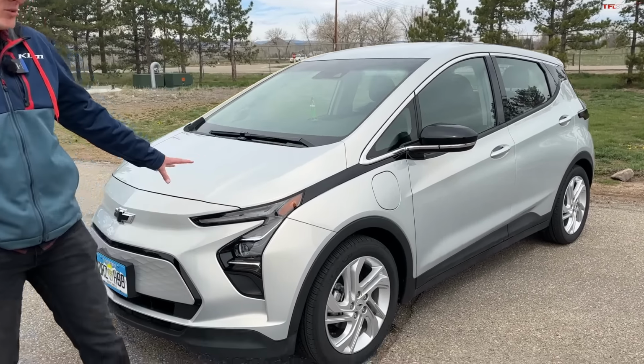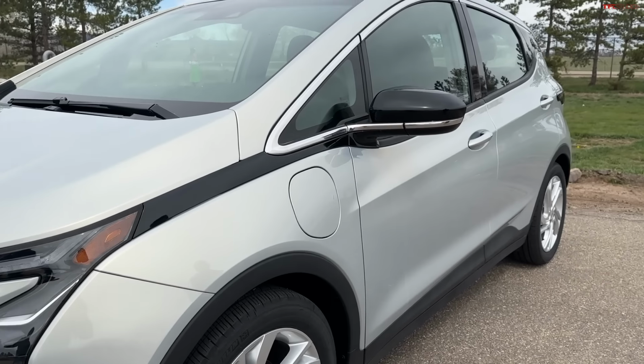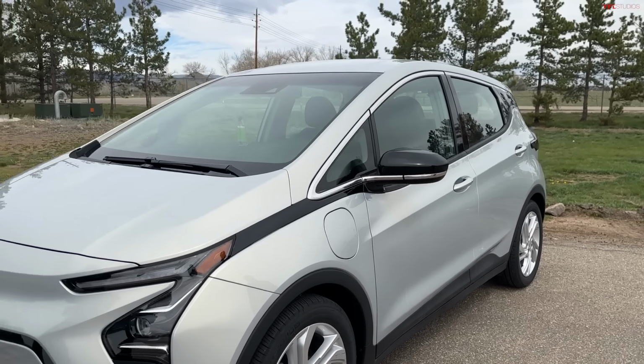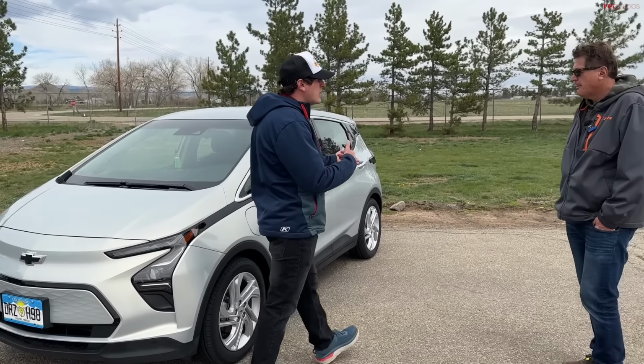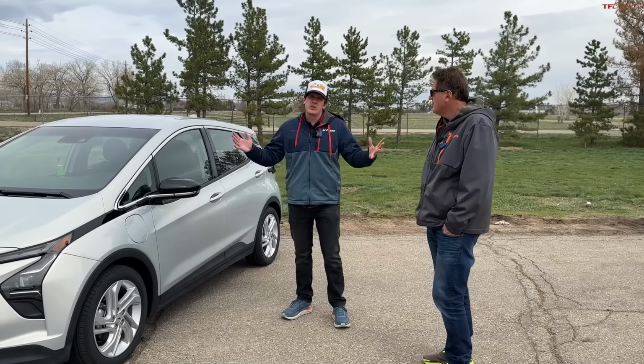This car also has a cousin, the Bolt EUV, which is the crossover version, but that's going to be a little bit more expensive, and we wanted the cheapest. So to get the most affordable version, you got to get the standard Chevrolet Bolt. Now, there's a couple different trims. There's the 1LT and the 2LT. This one is the entry-level 1LT. It's also known as the base model.